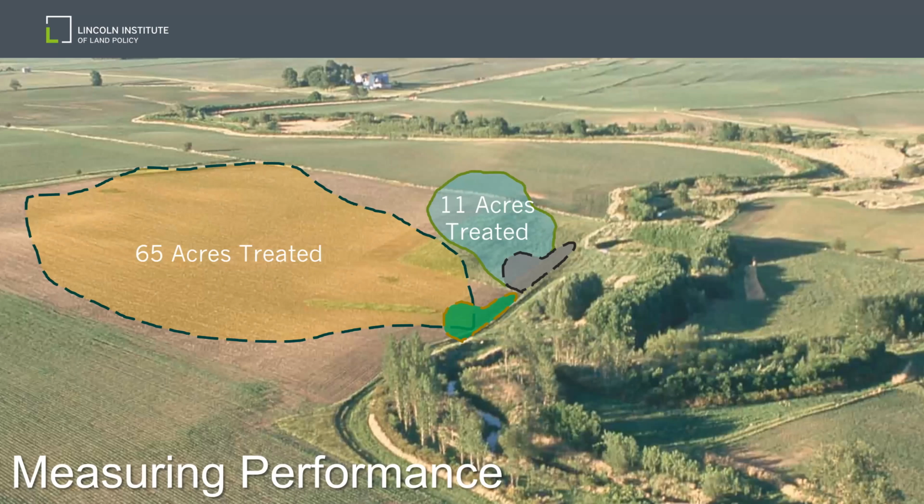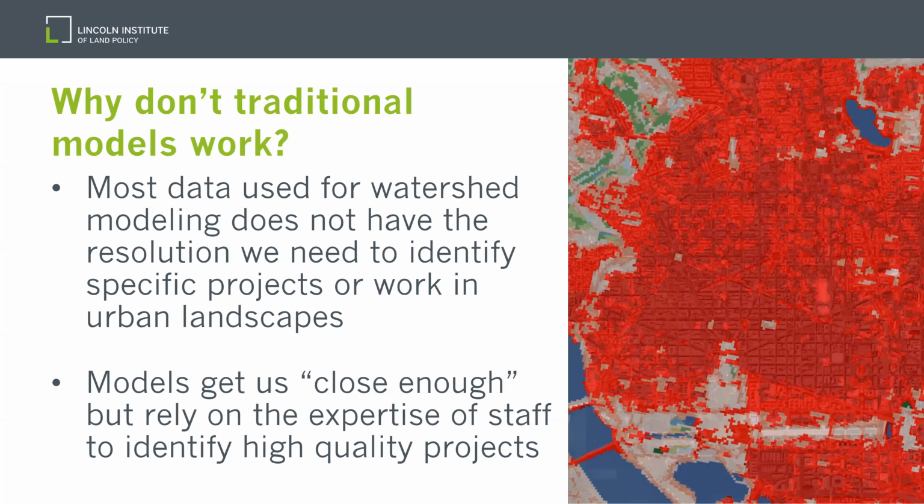Now, when we look at it from an urban landscape in particular, a lot of the models that have been used for watershed scale planning don't translate well to be able to identify specific projects or evaluate specific projects or to work in an urban landscape. Now, as Roy said, a lot of the work that I did at the Chesapeake Conservancy was focused in the Chesapeake Bay watershed. I worked there for the last 8 years building the Conservancy's Conservation Innovation Center.